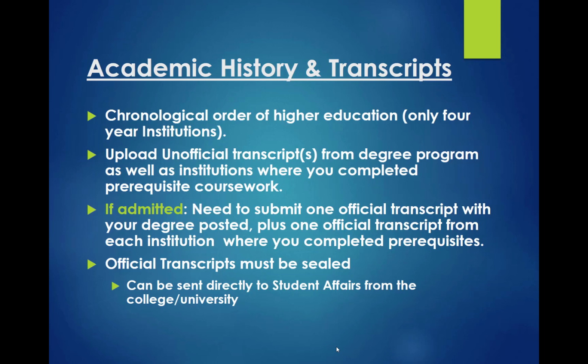As you know, for official transcripts to be official, they have to be sealed. So you can have your university send it directly to us. We'll have the address up in one of the slides. Or you can have it sent to you and then have it sent to us as well. Just make sure it's sealed and unopened.